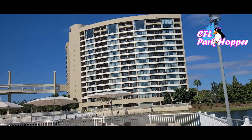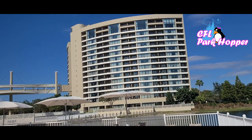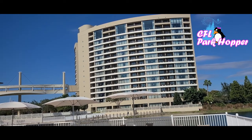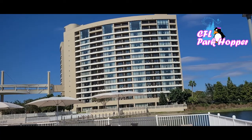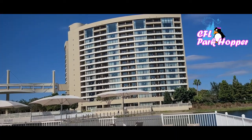Definitely on the Walt Disney World website, they have them. And I'm sure if you search on YouTube for Walt Disney World's Contemporary Resort, there are people who have videos of the rooms themselves. So those would be the factors that I would highly consider if I was going to stay here at Disney's Contemporary Resort.